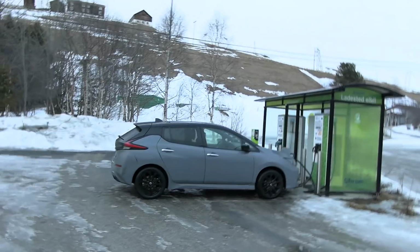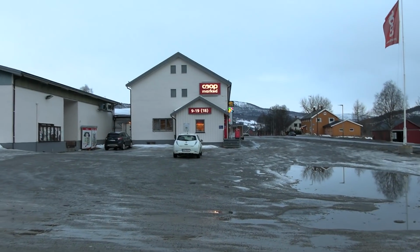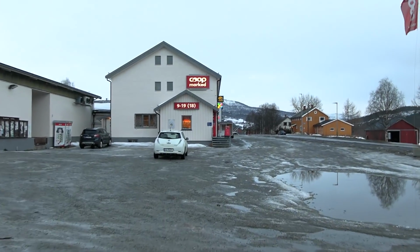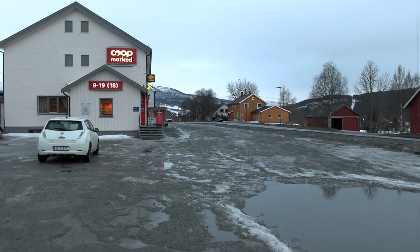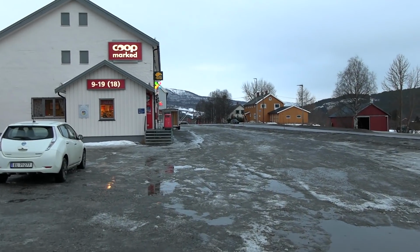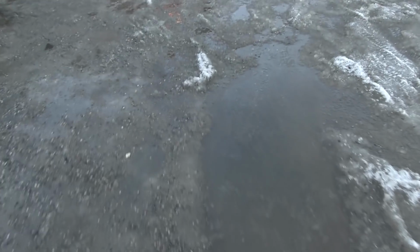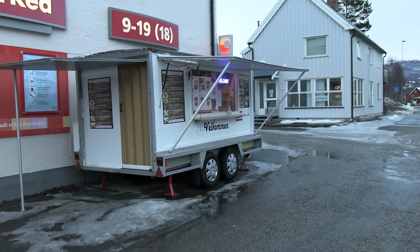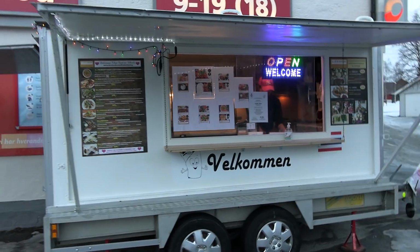We are now at Kvikne, juicing up here. So I came here with 19% or whatever. Both stalls are available, that's good. But I was getting hungry, and I was thinking about going to Coop to find something to eat, maybe a dry baguette or something. But it seems like this Thai food wagon is open. It's supposed to be closed on Mondays. So let's check it out. Wait, how do I get past here? Ooh, it looks open. We're gonna have some Thai food now.